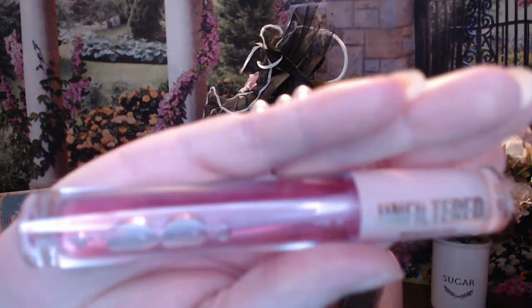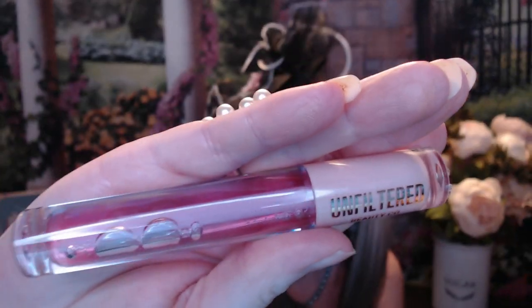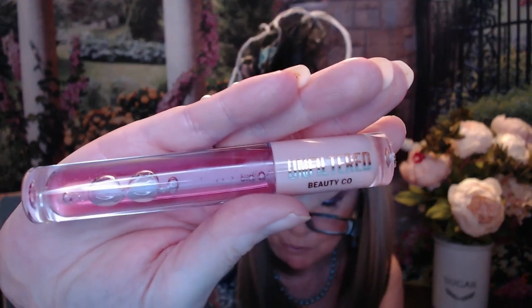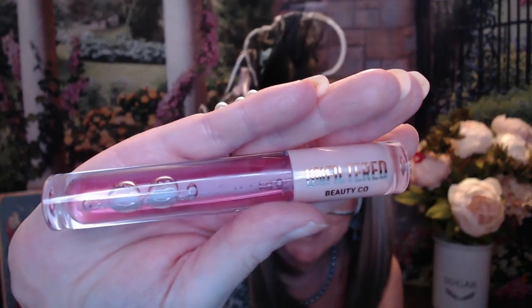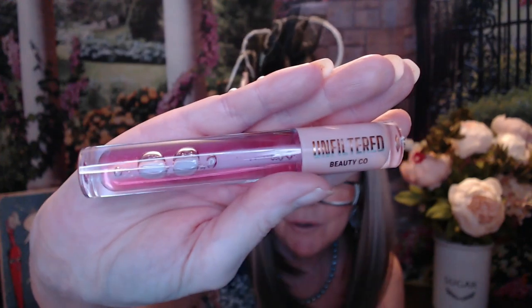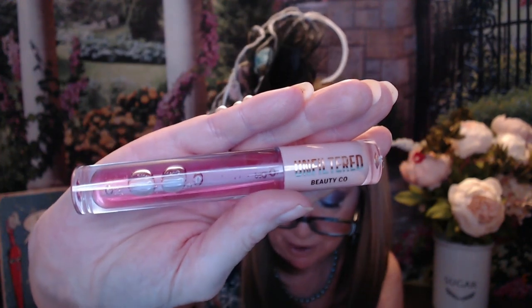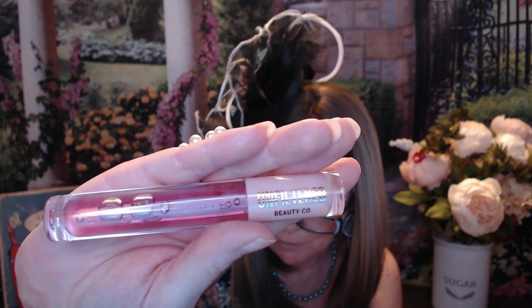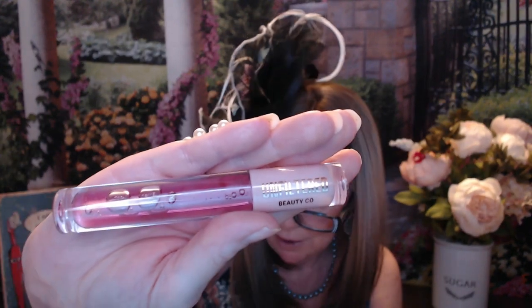Alrighty, the last item here is a lip oil, I believe. Let's see if I can get this in the right location. So it's Unfiltered Beauty Co. And this is a Pout Potion Lip Oil in So Retro. This is a full-size item, and this is $21. It says this lip treatment is like a magical potion for a plump, juicy pout.